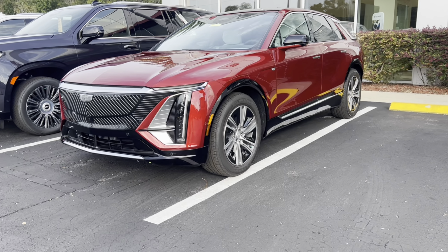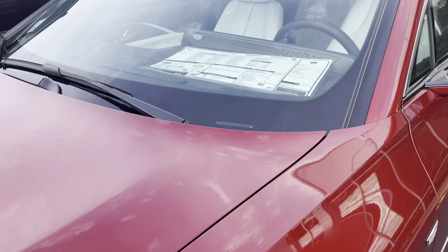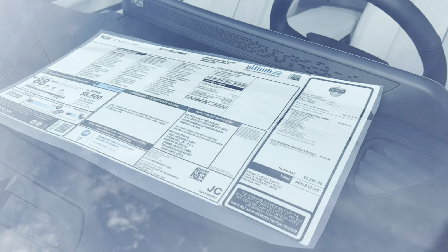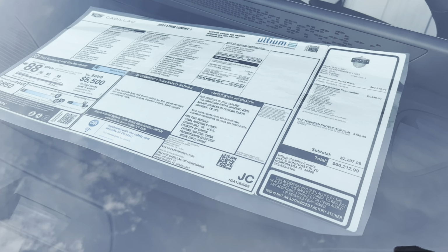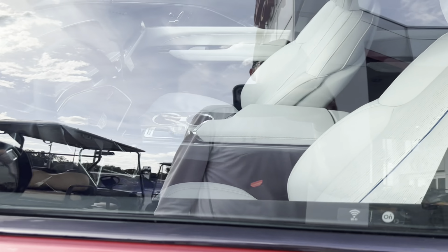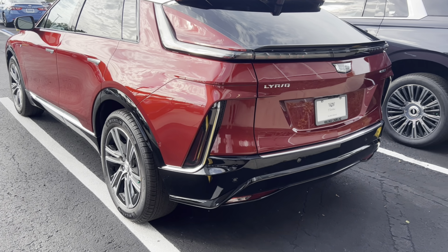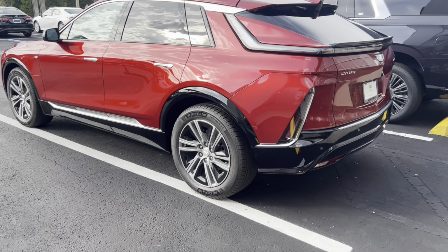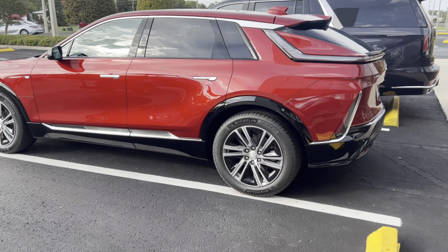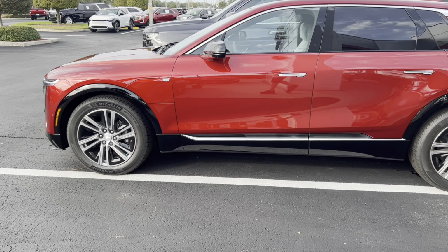So we know the Model Y is cheaper than the BZ4X, but I wanted to see what Cadillac had to offer. So for just over $60,000, which isn't too far off from the $52,000 on the BZ4X, I wanted to see how much better it was. Now, I will say, I believe it looks better than the BZ4X. It just has an overall better presence.